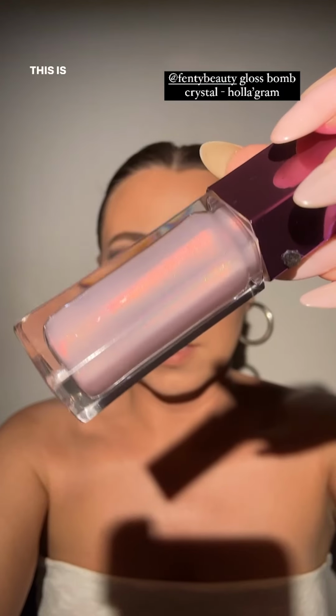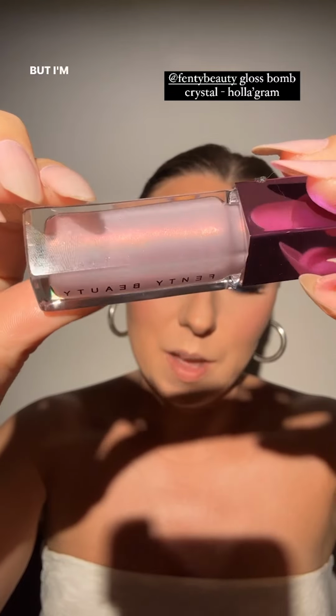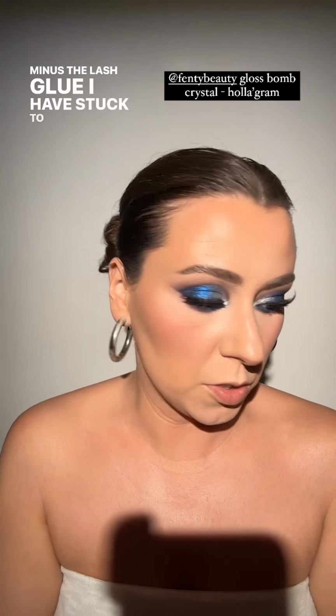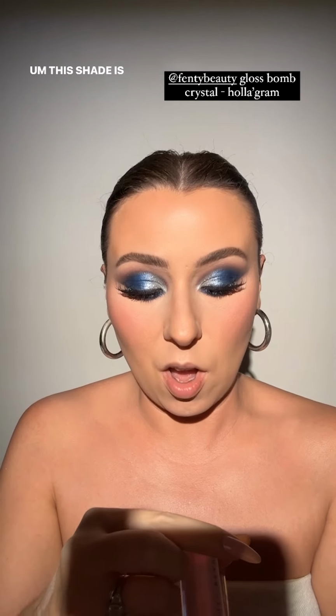Pretty. This is gorgeous. I'm going to do it with a nude lip liner for right now, but I'm going to take that off after this and I'm going to film because I want to see this on top of black. Minus the lash glue I have stuck to it already. Bless. This is from Fenty Beauty. It's new. This shade is Hologram.